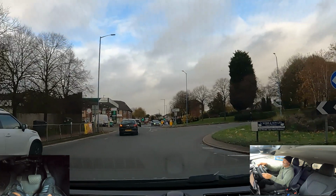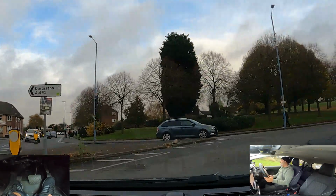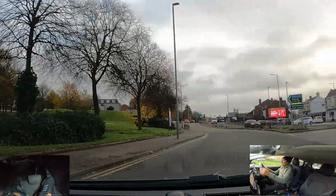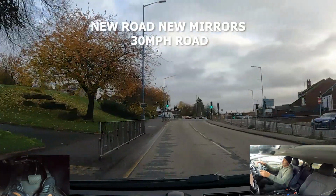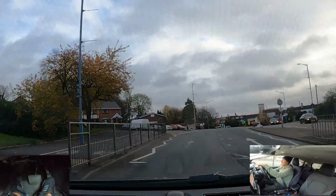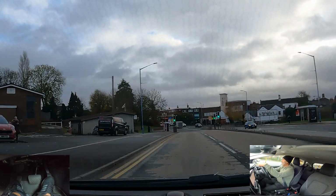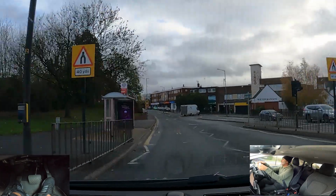So on this roundabout, this hatch marking, so you just come over to the left, centre, left, signal left. Line's really badly faded. So now this section is 30 mile an hour. Two lanes are going to go into one, so I'm just going to check my right mirror, make sure there's no one approaching on my right or overtaking me. Check it once more.